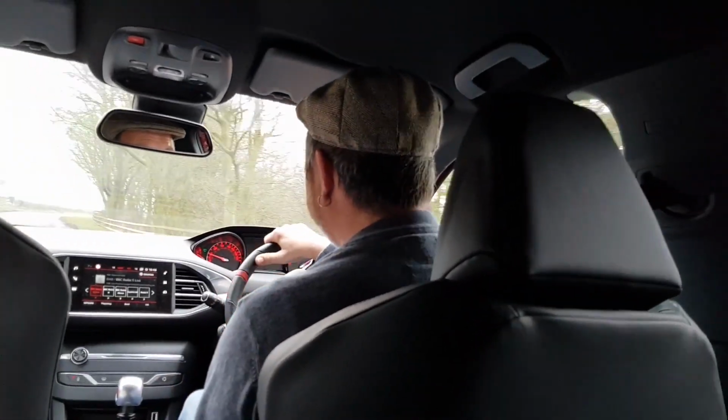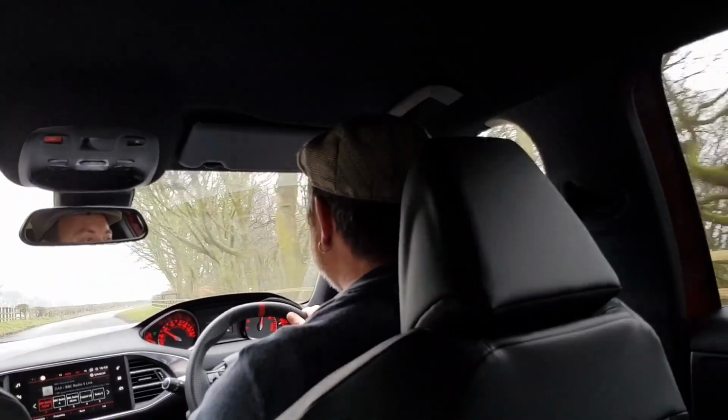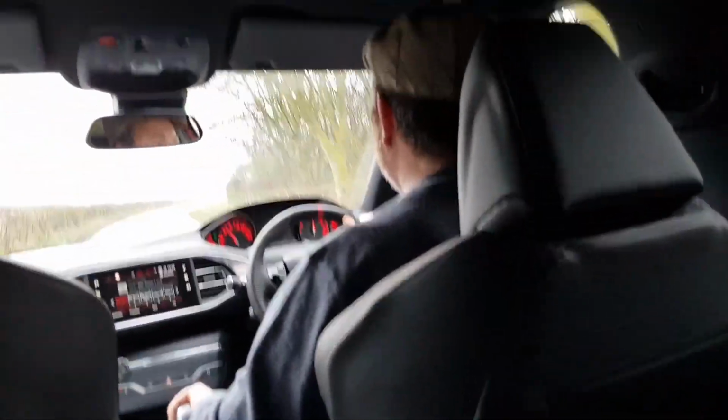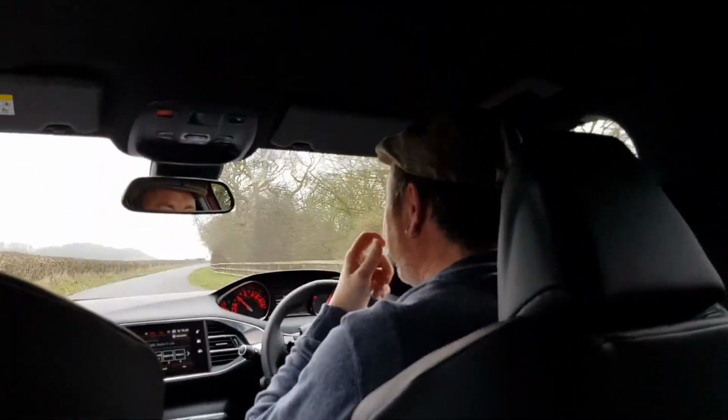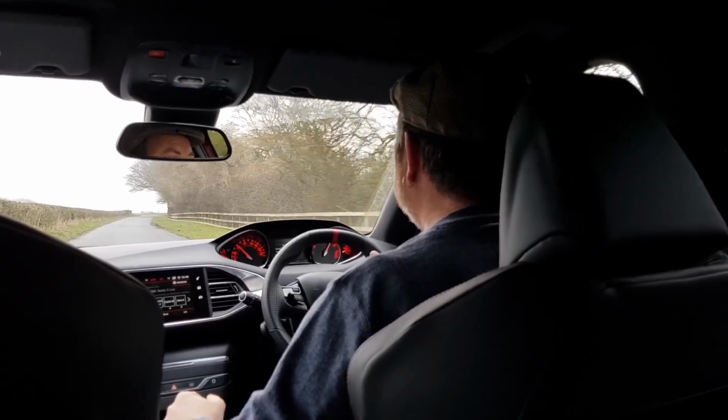But then, what we've got to ask ourselves is: is this specialist input enough to make the 308 GTI special? And is the 2018 308 worthy of that iconic GTI badge? Let's hope so.